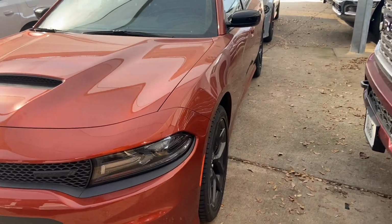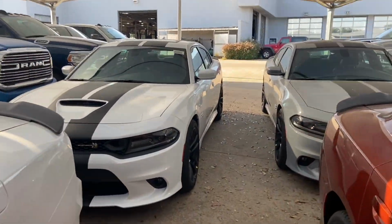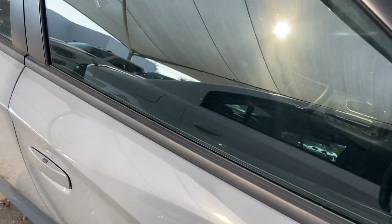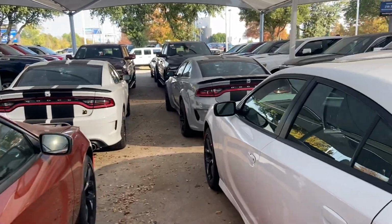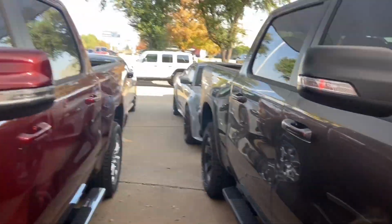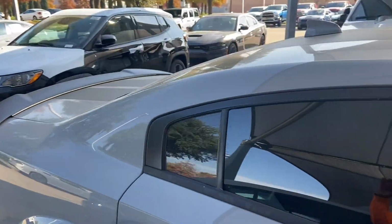I got some stuff up here. V6s, another Scatpack. They got a lot of the same color cars. That white Scatpack looks just like this one. They got this Scatpack. Good seats. See, when I got mine, it didn't have no seats like this. Mine got them cloth seats. All of them got sunroofs, I'll tell you that. They have some more back here, I think. And we ain't even went to the inside yet, y'all. If they got wide bodies on the outside, y'all know they got some stuff on the inside.